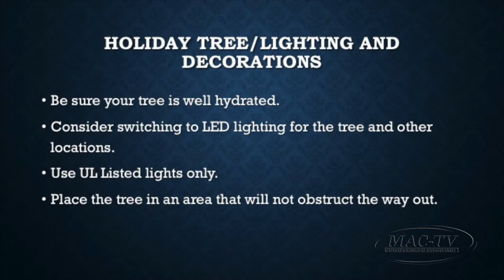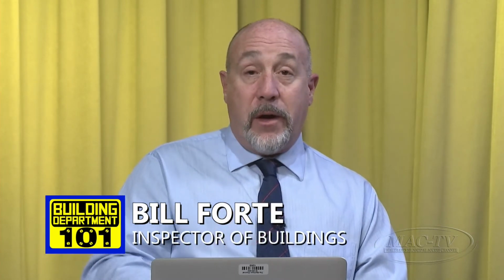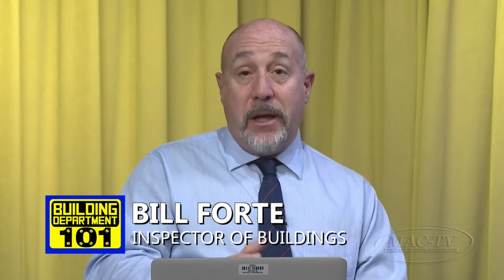Here's the big one. Place the tree in an area where it won't obstruct the way out. I have several doors in my house, and we always have this habit of putting it right in the way of the door that goes out to the patio. Not a good idea. You should always have that tree off to the side so that every opening in the house is available, especially if you only have two ways out and the Christmas tree is near the front door. You don't want to block that front door. That second means of egress can be vital, especially in a fire. If there's going to be a fire in the house, it might be at the tree. You want to make sure that you don't obstruct. So it's always a good idea to have that tree away from any means of egress in a house or in a living room. Just another common sense thing.